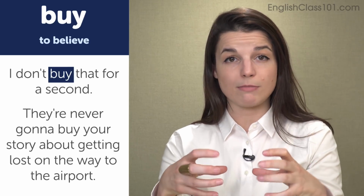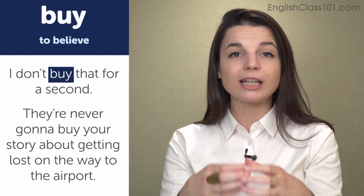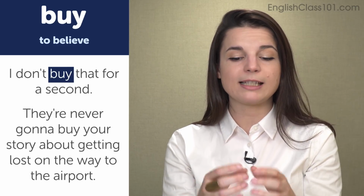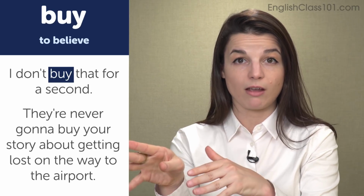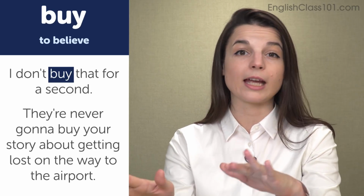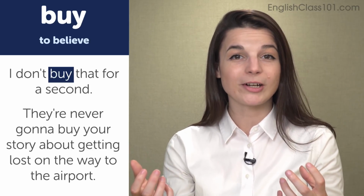So this buy means believe. It doesn't mean give money for something. So I don't believe that for a second means even for a one second period of time, I don't believe that thing. That's totally not believable. I can't believe that. So I don't buy that for a second. That's a really common expression.